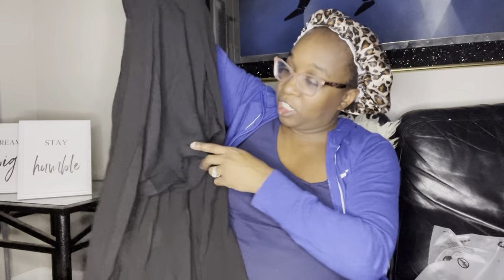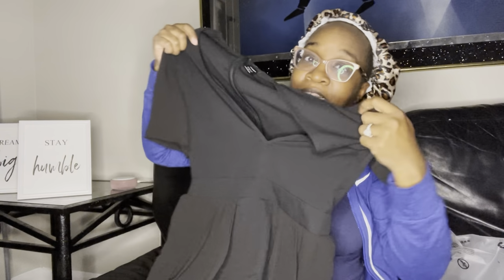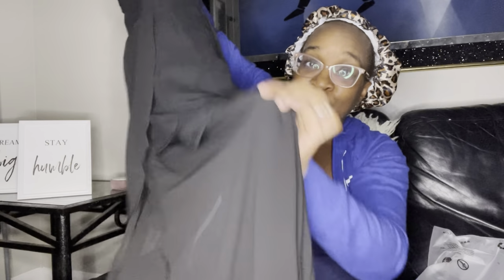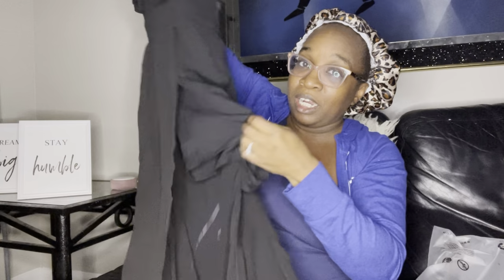Okay, the next one. What is this? Y'all, I don't even know what this is. Oh, this is my dress, y'all. I'm probably gonna embed the pictures of it because y'all can't really see it. This has shorts up under here, and the top is like this, with a little skirt on the back. I'm gonna embed a picture so y'all can see what it really looked like.